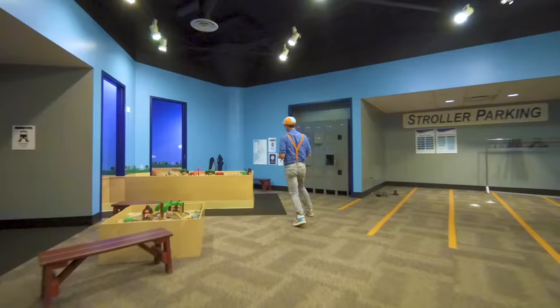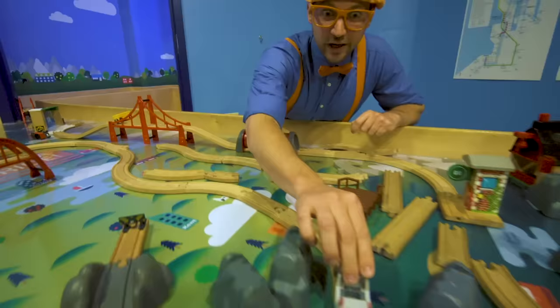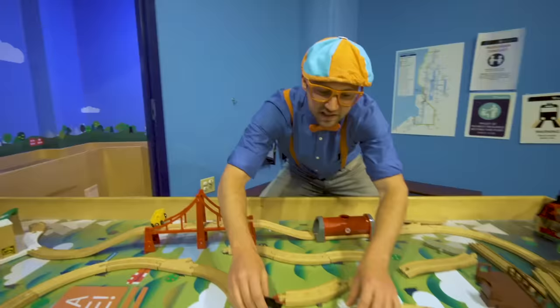Oh, look over here! A giant train set! Wow! Trains are awesome because they can go really long and connect with each other, see?